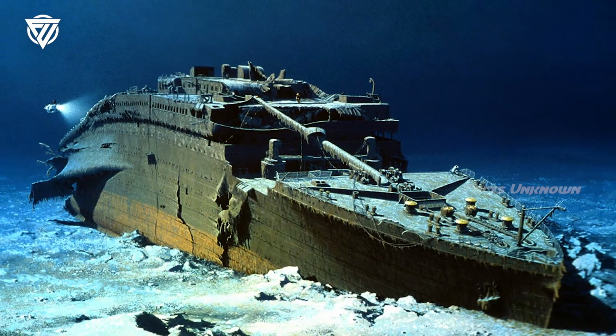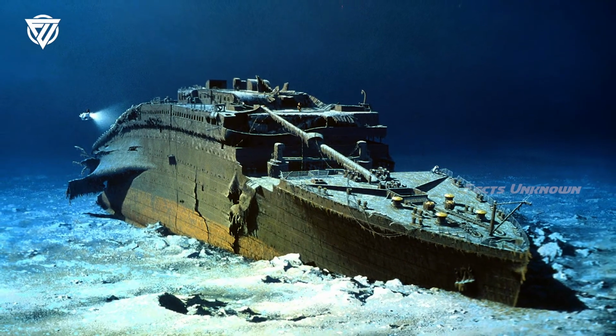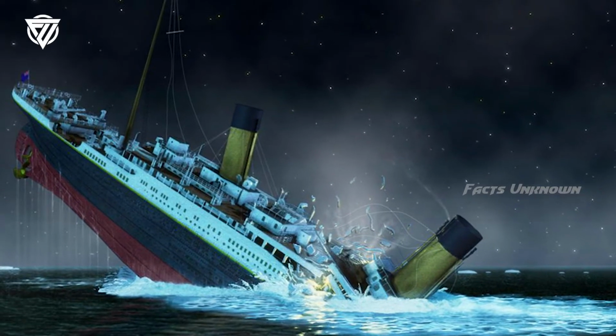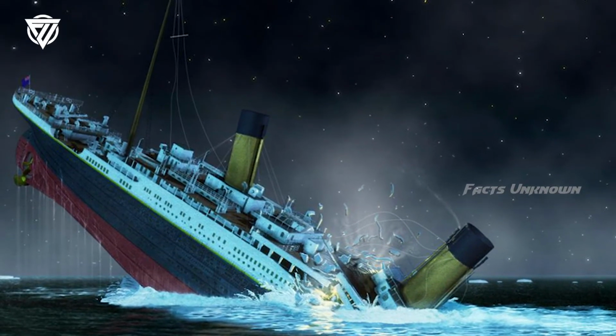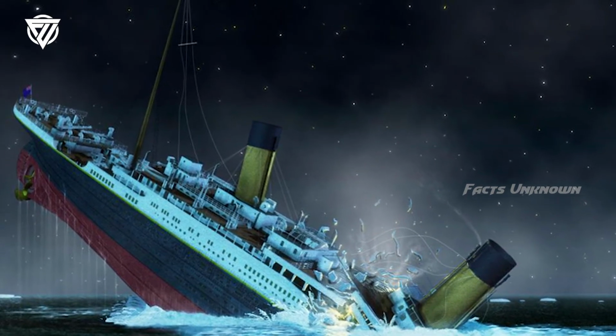Even though, by all accounts, the third-class accommodations on the Titanic were much better than those on an average ship, they were still pretty rough. The total number of third-class passengers ranged from 700 to 1,000, and they all had to share 2 bathtubs.